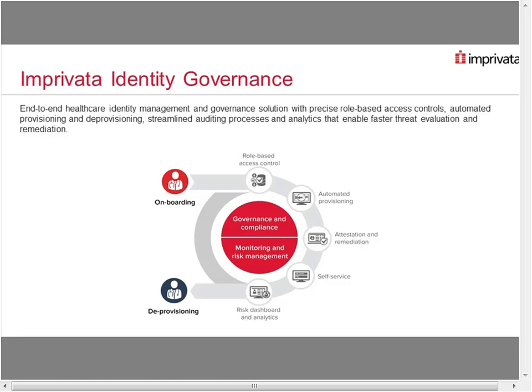And finally, from the CIO and compliance team perspective, they want to know that they have a single dashboard where they can look and see if there are any potential risk areas within the organization. And what kind of risk areas would you want to see on that dashboard? One of the examples would be orphaned accounts.